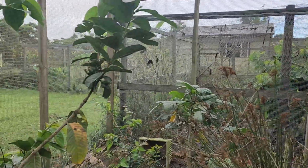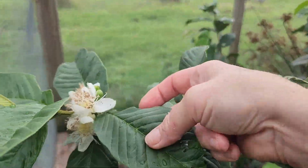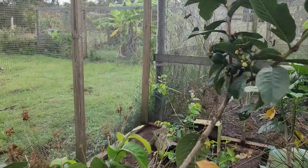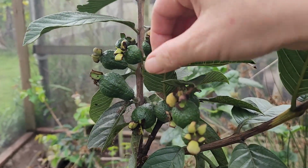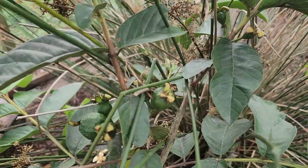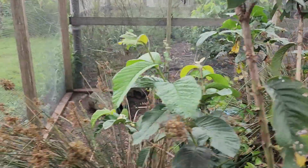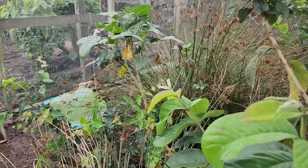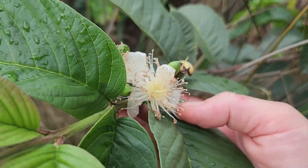And here, in this corner, we have the Malaysian guava, or Malayan guava. I have to double check. It is still flowering and also set lots of fruit for the very first time. I never tasted this variety, so looking forward to it. Lots of nice fruit. I will probably put some into netting bags so the fruit fly doesn't get all of them. But even if it does, the birds are happy about it. They love the fruit and they love the fruit fly. Look at the pretty flowers.